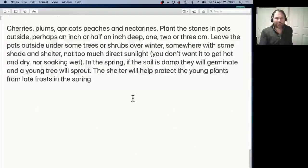Walnuts grow really easily as well. Just put those in a pot. Plant some walnuts in a pot. If you are growing walnuts though, things that steal walnuts will dig them up and take them away. That's one thing to be aware of, if you've got squirrels or something.